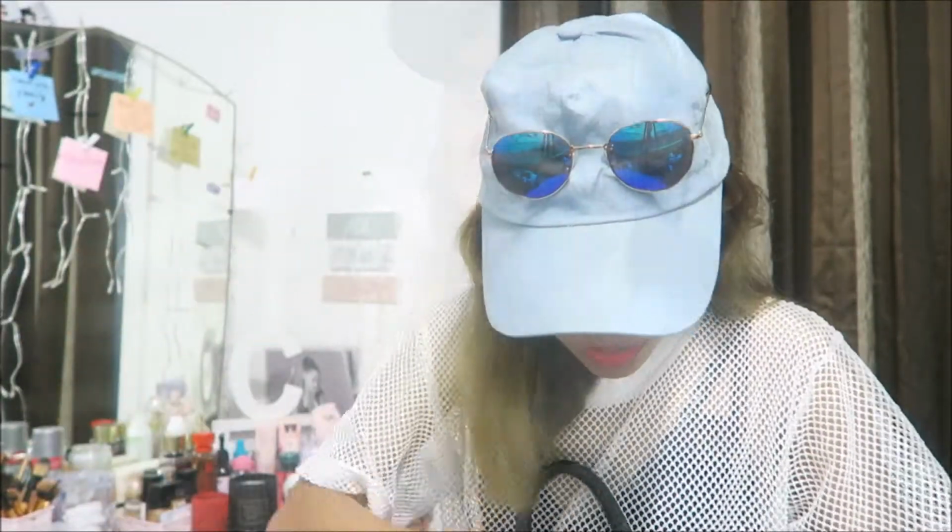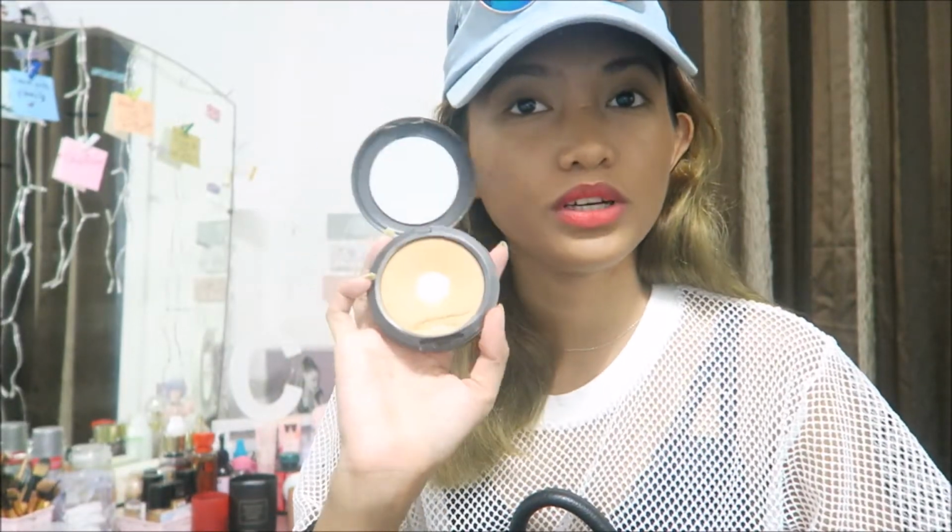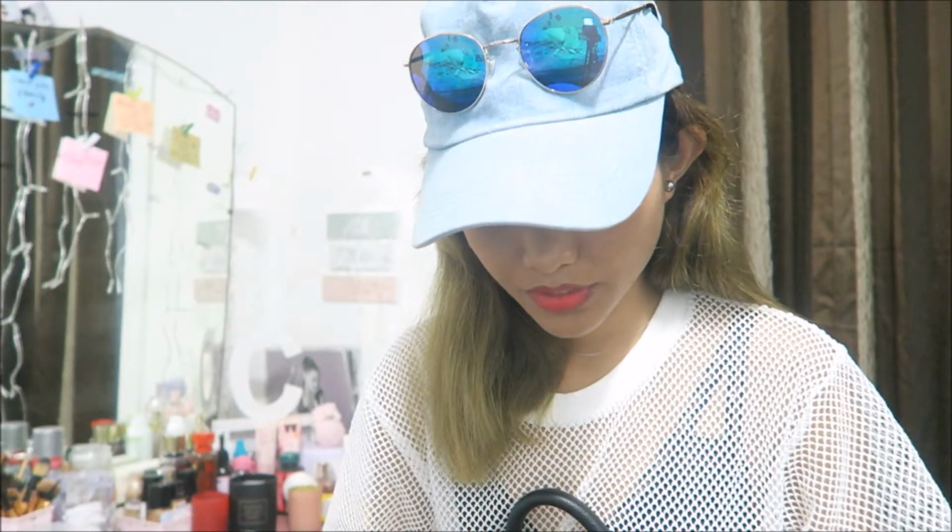Okay, the next one would be my NC40 MAC powder, which is almost gone right now. I need to buy one, and if you're good to me, you can buy me one too. This is a MAC NC40. I'm NC42 Studio Fix powder. I like this powder. It just blends everything on my face, and I like my face when I use this one, so yeah. And then the next one is lipstick.